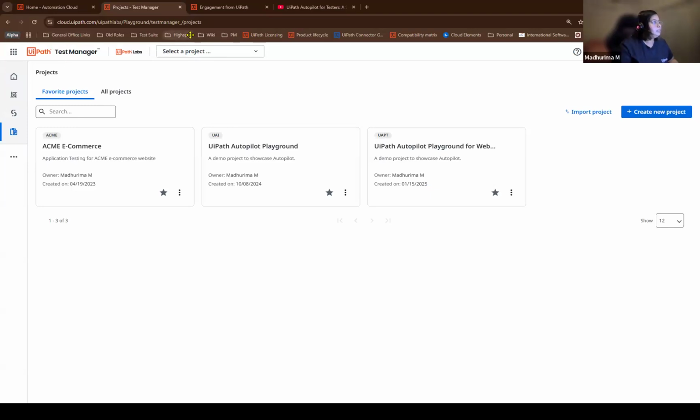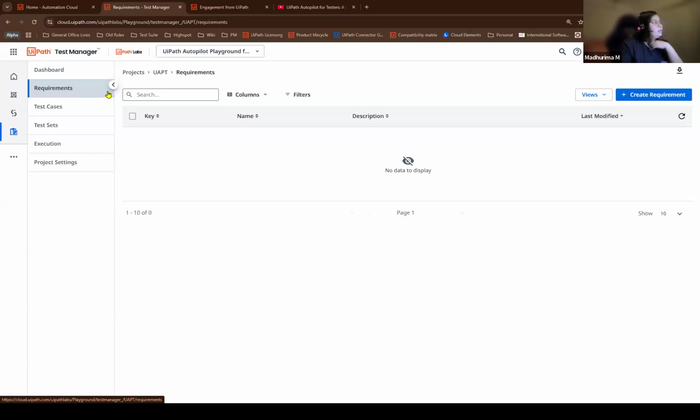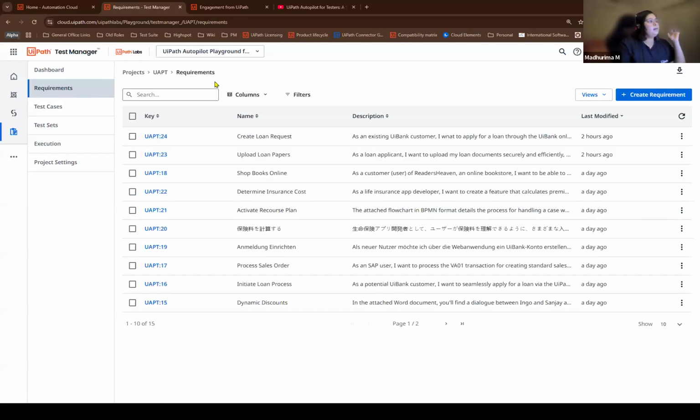So here we go. This is our Test Manager, and I have a couple of projects. Today I'll be working on this particular project, which is specifically for web application testing, and I already have a bunch of requirements. First and foremost, what I would like to do is an evaluation of my requirement.